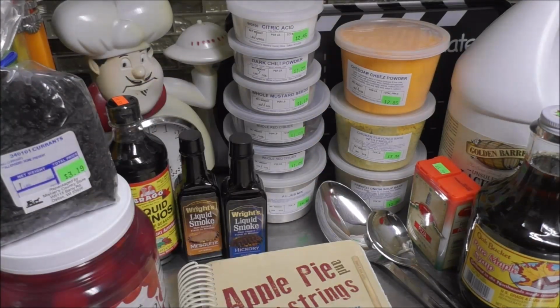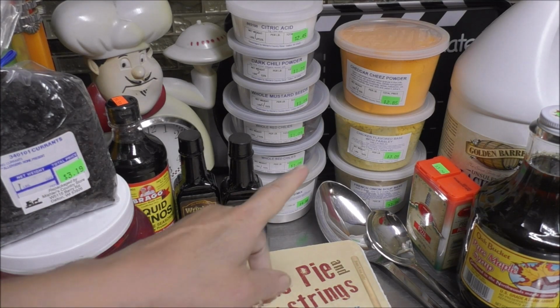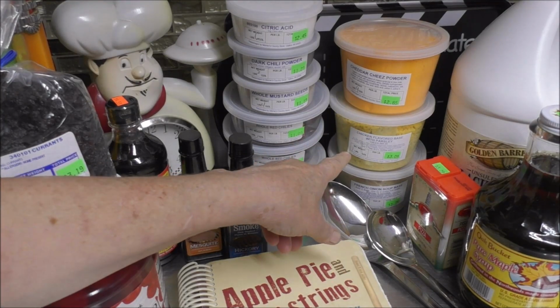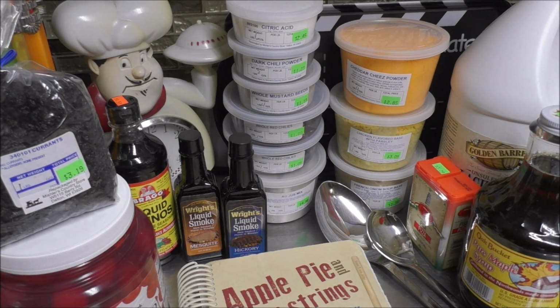I picked up some more cheddar cheese powder, I like it on my popcorn. And then I picked up some of the chicken flavored base with parsley. It's a chicken bouillon, and that's 1 pound, and I picked it up for $3.09. And for 1 pound of French onion soup mix, I paid $3.75, and that was for a pound as well.